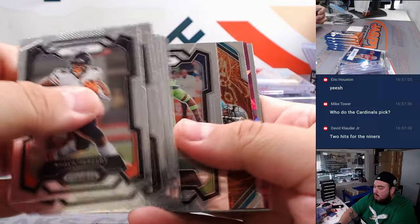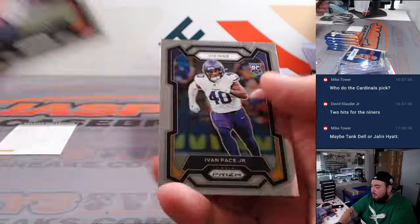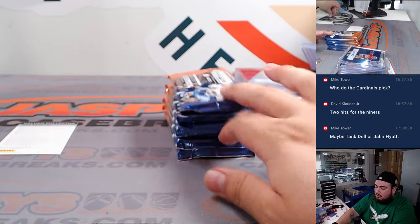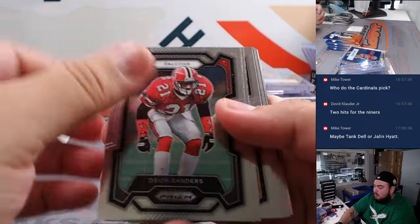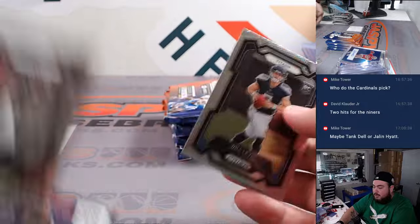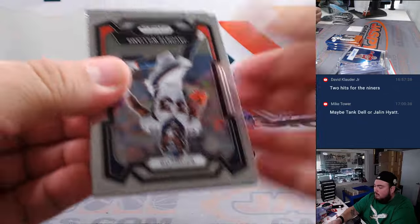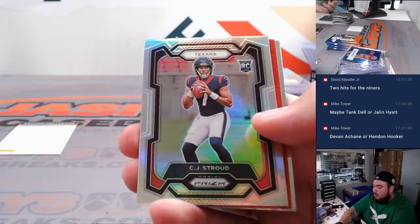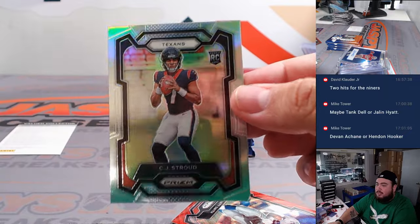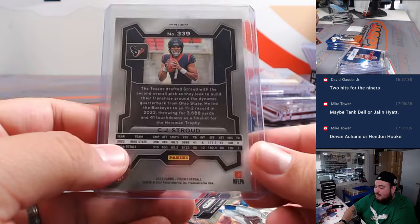Alright, halfway through after this pack here. Trayvon Diggs. 225, Dalton Kincaid. We got Charlie Jones for the Bengals to 99. Will Levis base. Wow, look at that. CJ Stroud, silver. Texans, Calvin. There you go. Looks nicely centered, too.